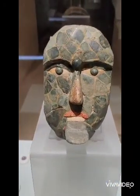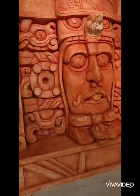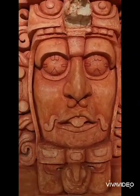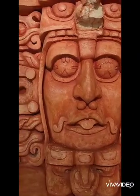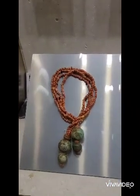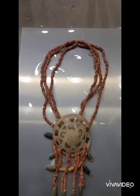Nice big tongue on this gent. Nice tongue, and there's not a lot of fangs on either side, but still. There you have it, the great Mayan Museum of the World of Merida, Mexico. Hope you enjoyed it.